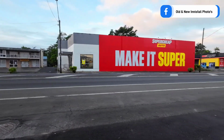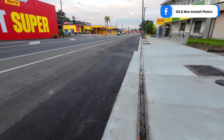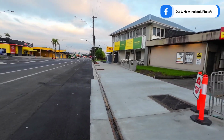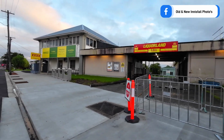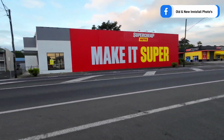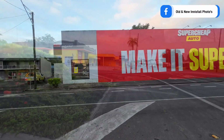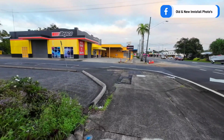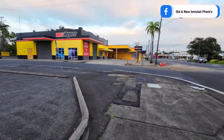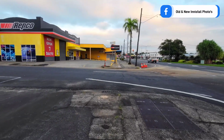And there's your super cheap auto. Continue across to show as much detail as possible. Liquor Land drive-through. Okay, we'll go to Ibis Street and we'll head up to the bus stop. I'm trying to get it for weeks. This particular spot. There's a lot of machinery and stuff around. So you can see where they've done work here.